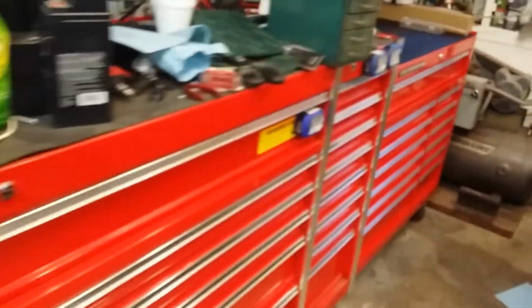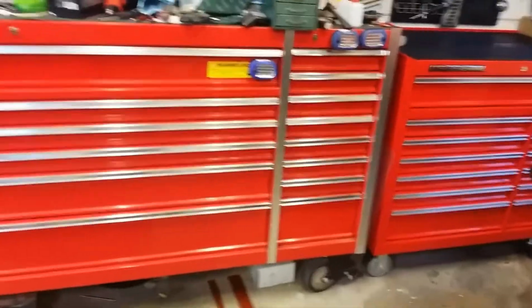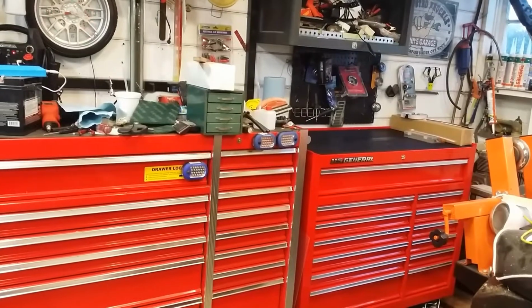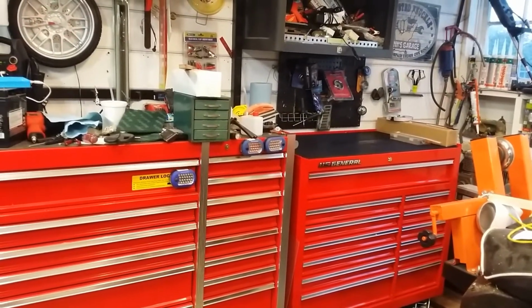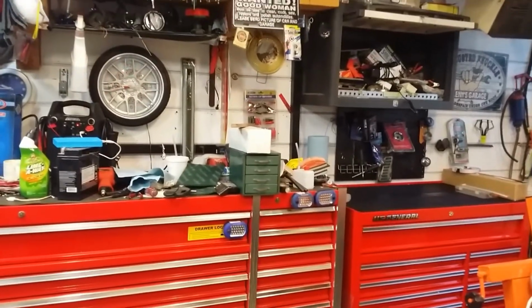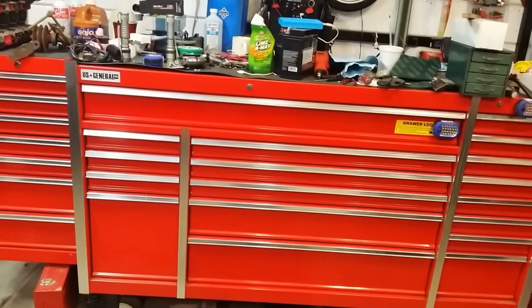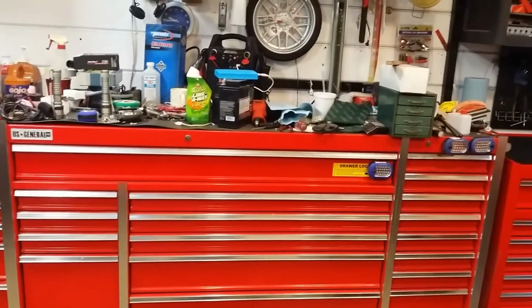I have a long way to go, but I've had this stuff stashed in more than one place. I can never find it, and I hated it. So I did a lot of thinking about what toolbox to get. Very happy with my selection. I'm happy it was on sale Black Friday weekend. It's $500. Normally it was $400, $399, whatever, at Harbor Freight. And they're really good quality boxes. Had these others for quite a while. Highly, highly recommend them.